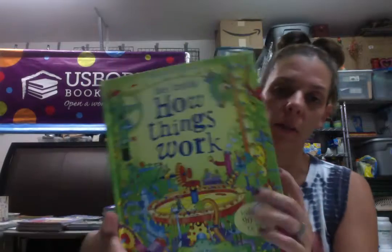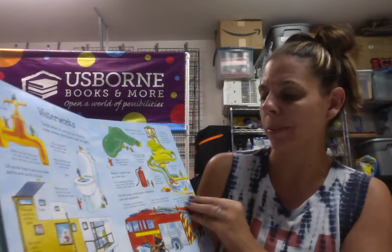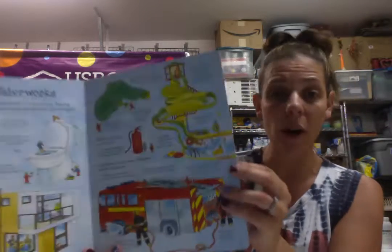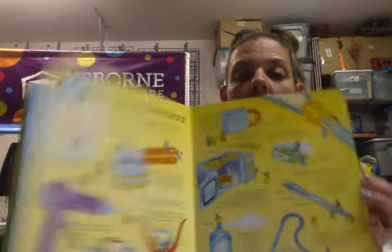How Things Work is also very similar, like how instruments work. Once again, lift the flap on every page. There's probably 5 or 6 on every page. How water slides work, airplanes, hot air balloons. Love that. Hair dryer.